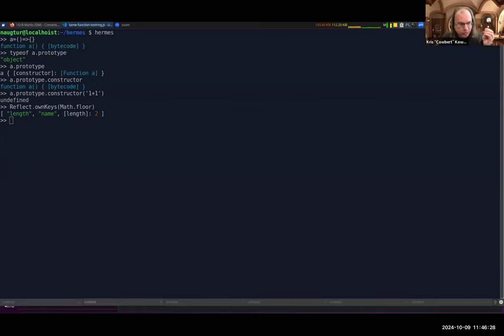Matthew had a name in his PR for that generalized functions that aren't supposed to have a prototype and constructor relationship. In the issue that he filed to Hermes, he used a term in the subject. Do you have that open in a tab anywhere?